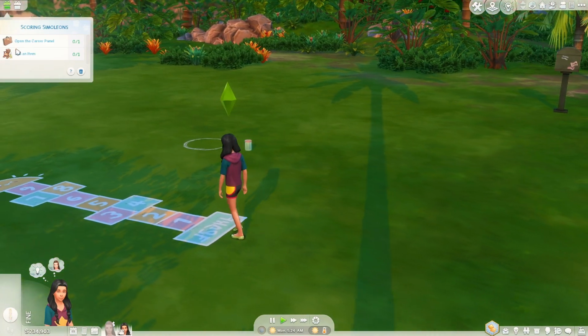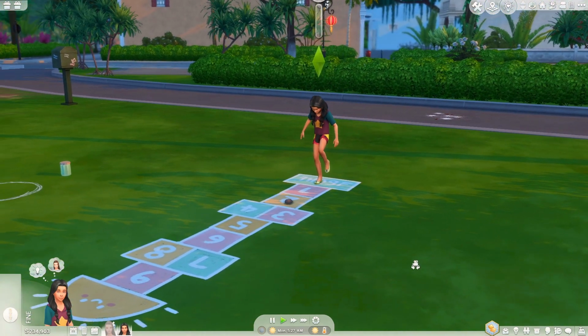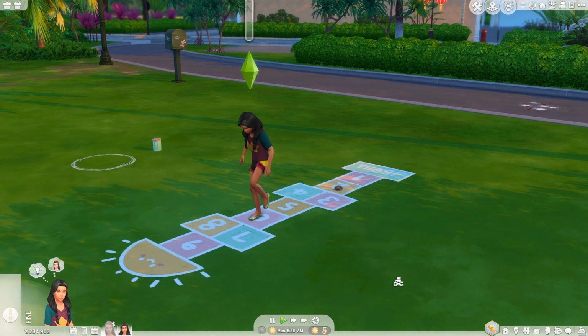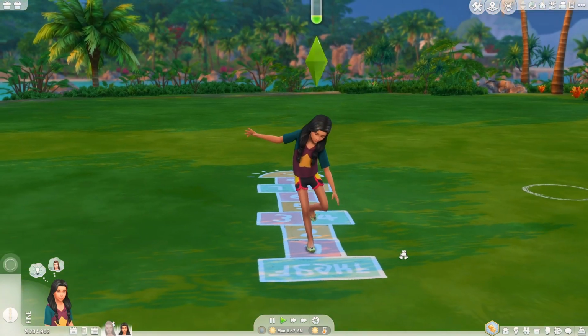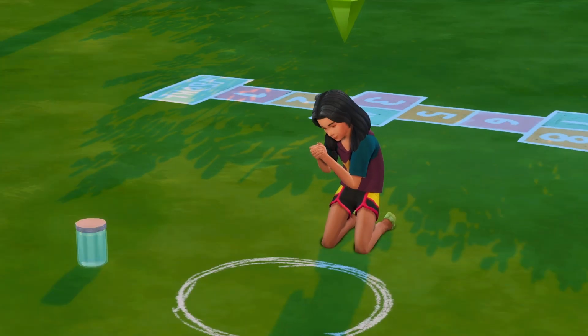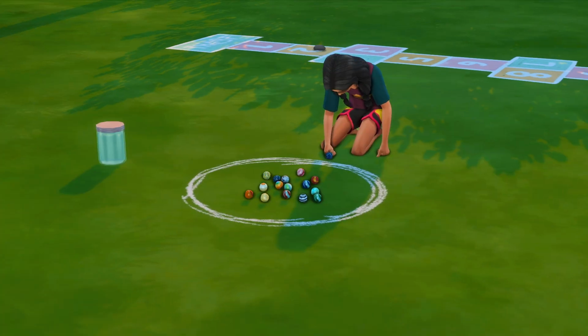Now, moving on to my favorite thing that we got, which funny enough was the hopscotch. Now, the hopscotch, I don't know why, it gives me nostalgia. I used to play it all the time as a kid. I absolutely love it. So watching my Sim be able to do this now, which has taken them way too long, with marbles even as well. I'm so happy that they added this into the game.